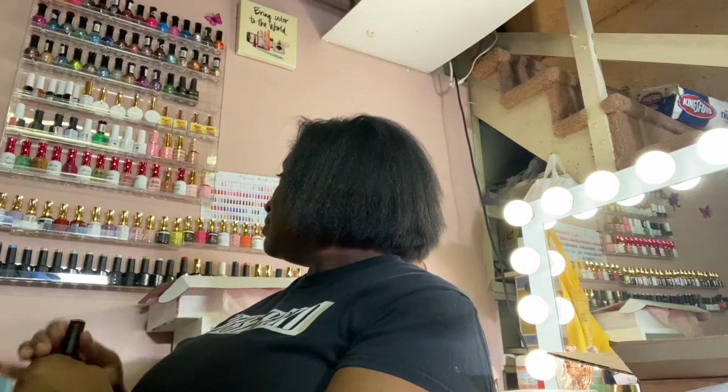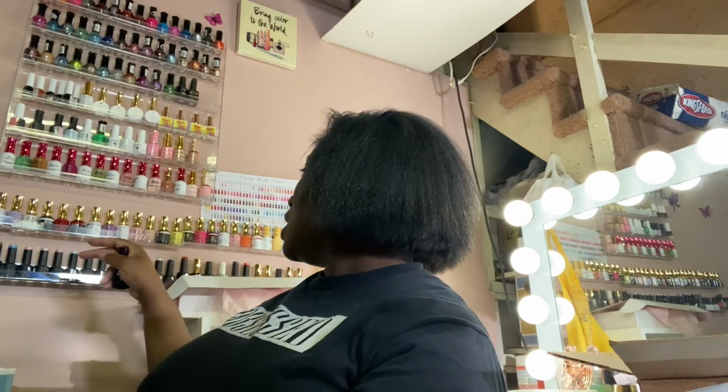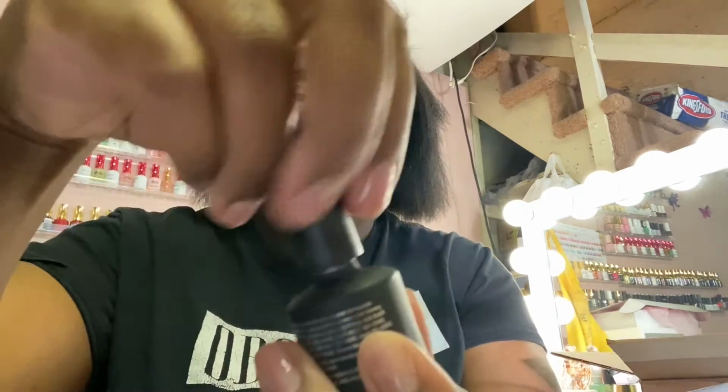I gotta make room for my Valentino collection. This is all Valentino at the bottom. And then like some anonymous stuff. So yeah, I gotta make room for that. I also got, and I think, what were these on sale for? I think they were either $12 or $8. One of them. And I also got this purple here. So pretty, y'all.